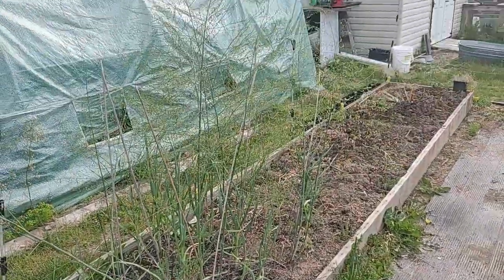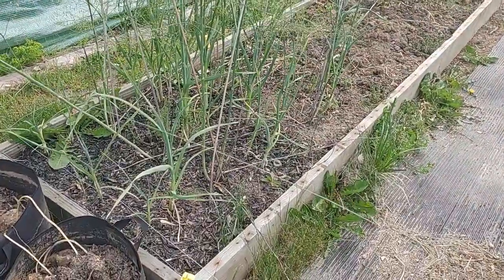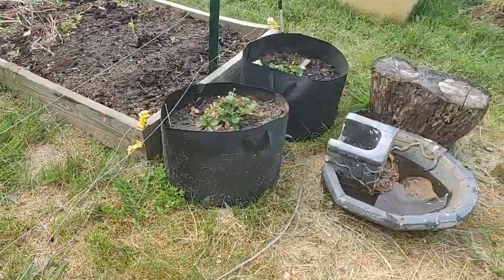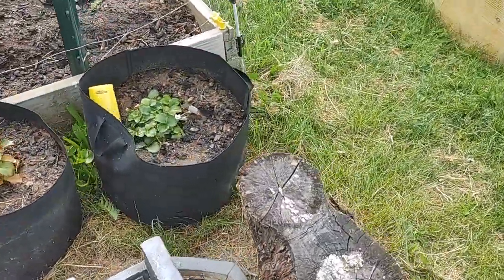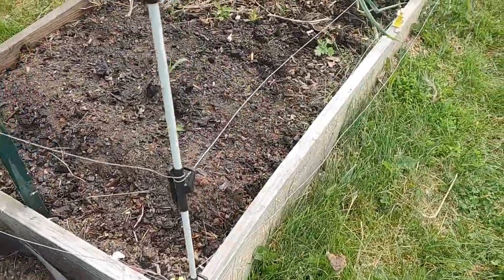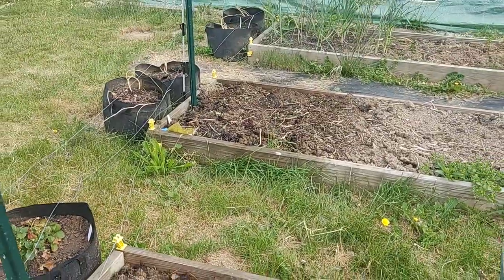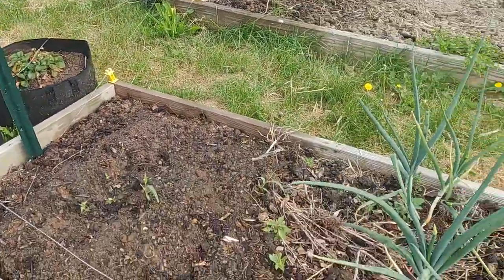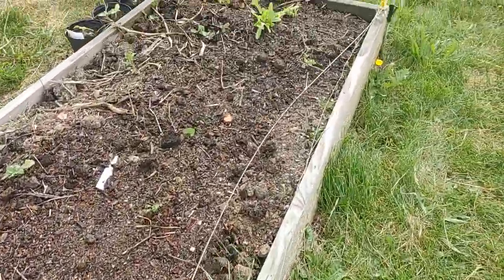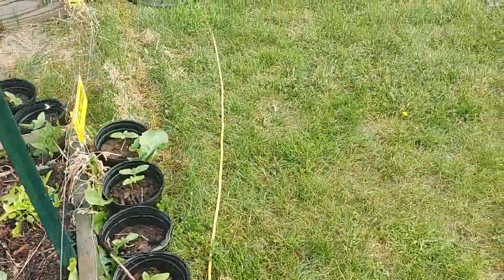So there's the asparagus with some garlic planted in the middle. Some strawberries. That's the bee feeder, bee waterer. I planted some sugar snap peas on both sides here so that way they can climb up this here pole. Some onions from last year. Some more sugar snap peas. And I think that's lettuce from last year. I let the lettuce go.